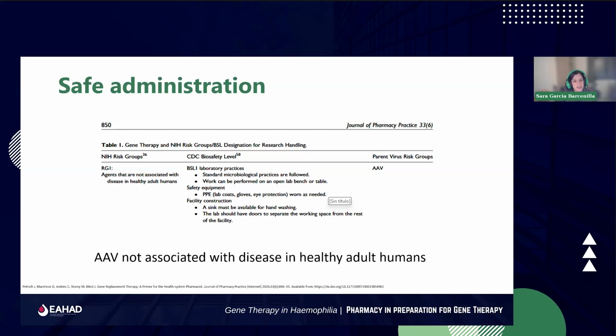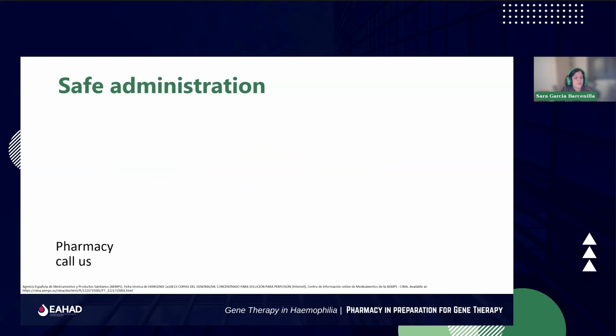And they provide us with guides to manage the virus. For example, standard microbiological practices are followed. Work can be done in an open lab bench or table, but should have doors separating the working space from the rest of the facility.